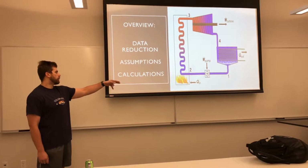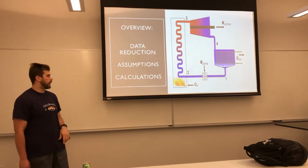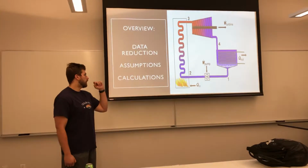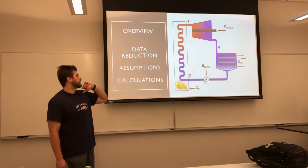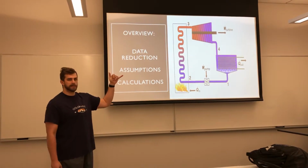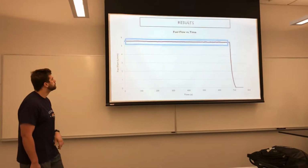The heat addition that we're putting into the heat exchanger, that's going to be the liquid propane that we were burning. We're also going to have a pump. We're going to have a condenser. That's going to be the big tower that you saw in the lab. And we also had a turbine. It wasn't that big. It was actually very, very small. You could probably overlook it. All right, let's go to the next one here.